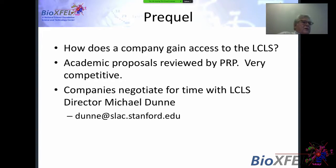A lot of the technology we're talking about was developed for use at X-ray free electron lasers, and particularly the LCLS. And essentially all of the users of the LCLS have been not-for-profits. Academic proposals or not-for-profit research institution proposals are reviewed by a proposal review panel, and it's a very competitive environment.